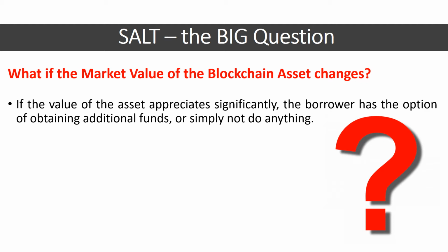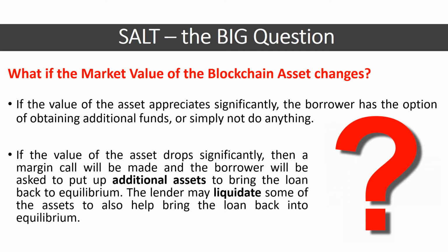So that's the first step, and this is probably something that's going to be more interesting. So what happens if the value of the asset actually drops? Say for example you put your Ethereum in, the price of Ethereum was, I don't know, $350 today, and then tomorrow it drops to $200. What happens?